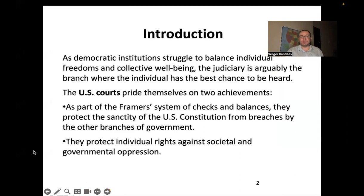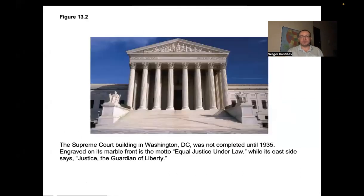In the United States, courts serve two primary purposes. First, they check the power of the U.S. President and U.S. Congress, and second, they protect individual rights and liberties. The Supreme Court is the most important court in the United States.